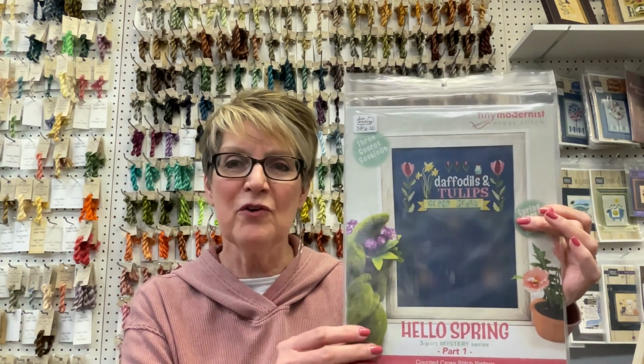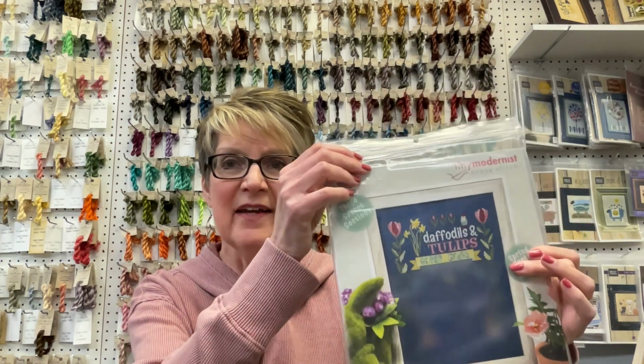And when we reorder a SAL after it's finished, we go ahead and put it in one thing to make sure that you really do get all 3 parts, because there are people that come up to the register with just the 3rd part because they think it has all 3 in it.